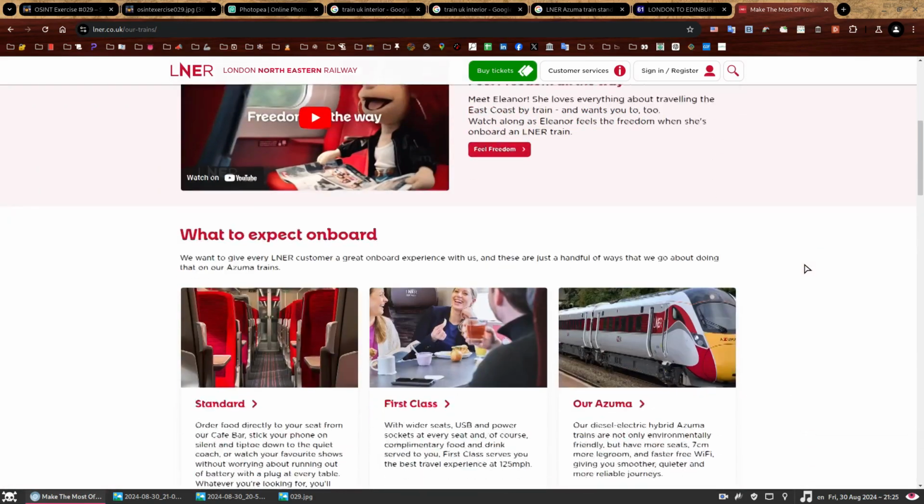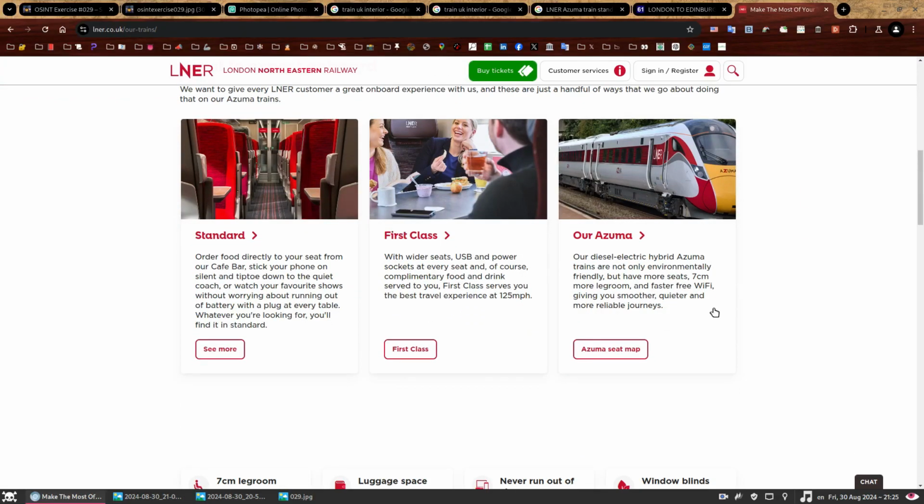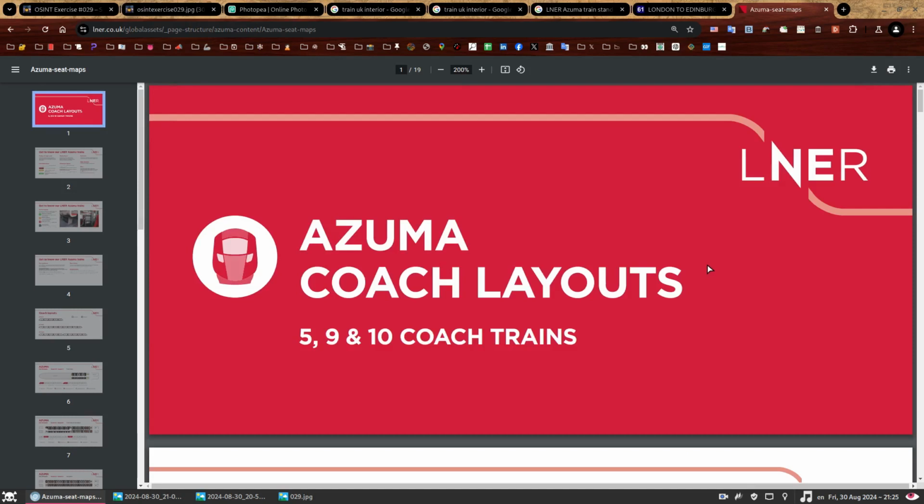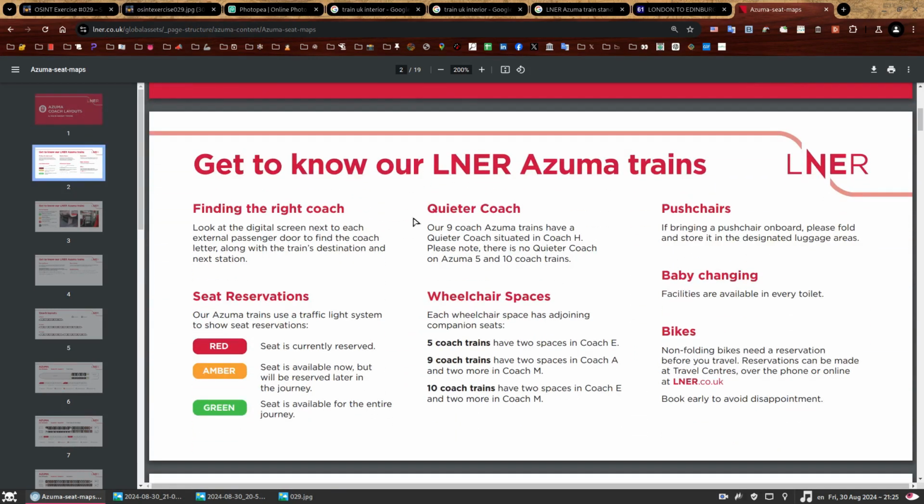If you scroll a tiny bit more here, you'll see it has a link to the Azuma seat map. And because we need to see where on earth I was sitting, let's click on it. And let me zoom in because I can read better if it's zoomed in. Brilliant. Okay. So it says here, quieter coach. Our 9 coach Azuma trains have a quieter coach situated in coach H. Please note there is no quieter coach on Azuma 5 and 10 coach trains. That means I was very likely traveling on a 9 coach Azuma train with a coach H, because I would have been sitting on the quieter one.